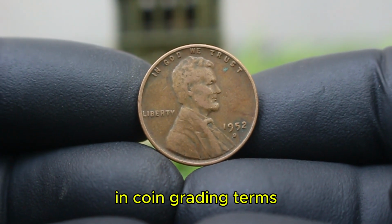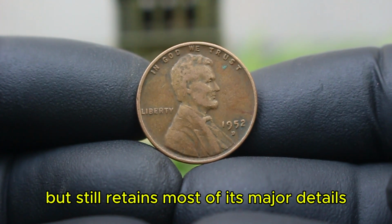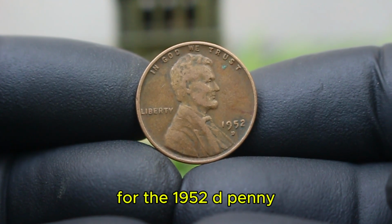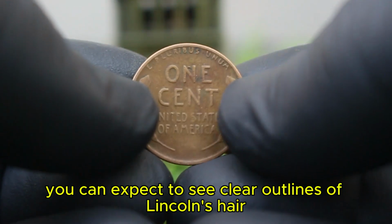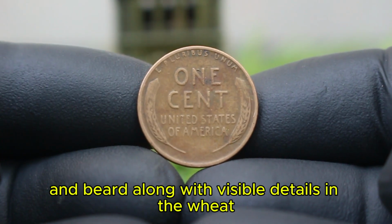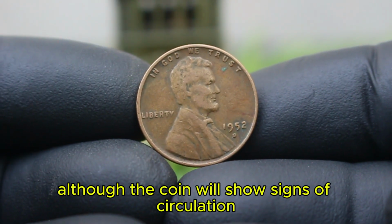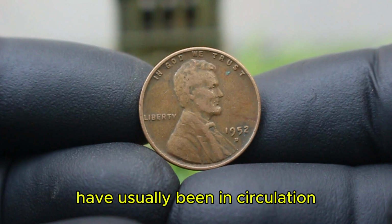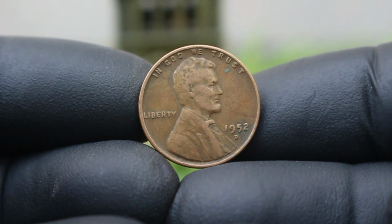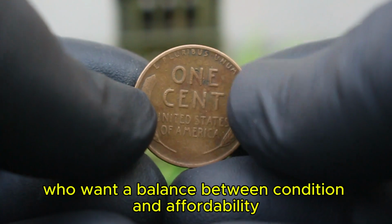In coin grading terms, fine describes a coin with moderate wear, but still retains most of its major details. For the 1952 D penny, you can expect to see clear outlines of Lincoln's hair and beard, along with visible details in the wheat stalks on the back, although the coin will show signs of circulation. Coins in fine condition have usually been in circulation but are well preserved, making them attractive to collectors who want a balance between condition and affordability.